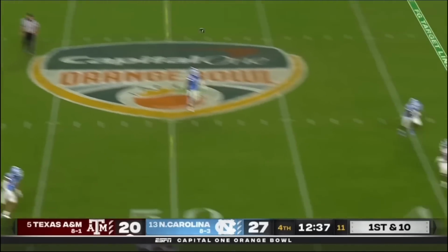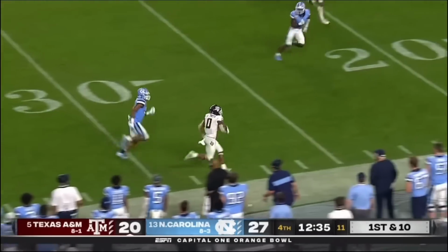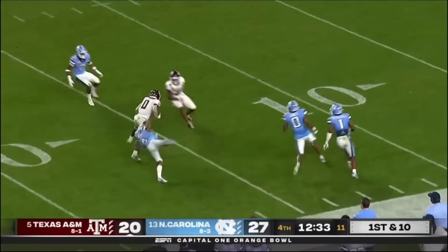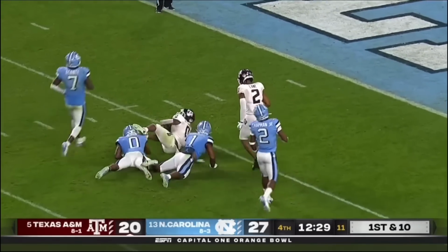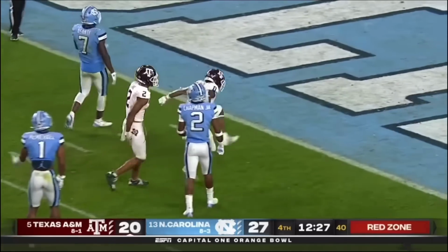Mond with all day to throw. Wide open Anaya Smith. He drops it in. Anaya Smith with a cutback. Still on his feet. Down to the 6-yard line. It's a goal to go for the Aggies.